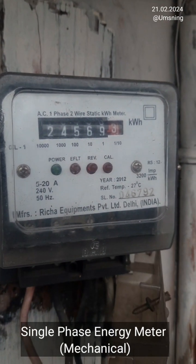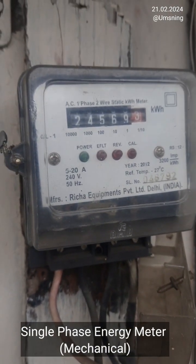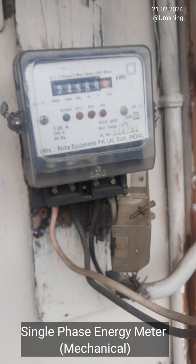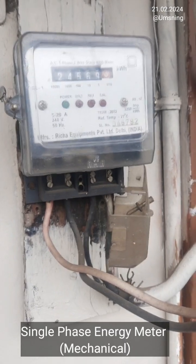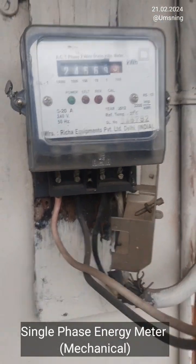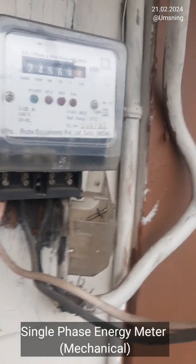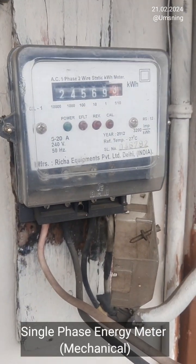The company is Richa Equipment Private Limited. But this particular meter has been used for a tower, which is actually illegal, because a tower will have a connected load of 6 to 8 kilowatts and the consumption is also more. That's why we recommend that they install a new digital meter. It also depends on them. So this is what we know about this meter.